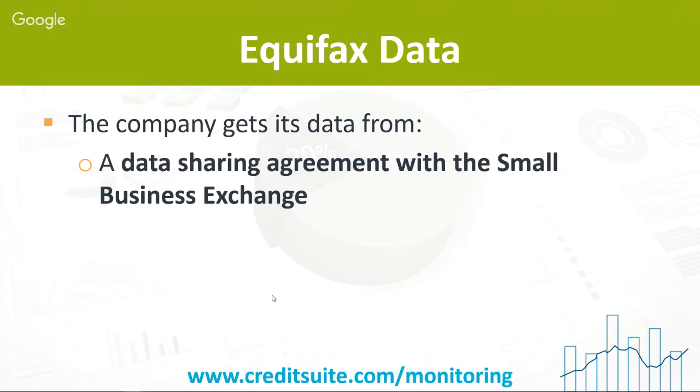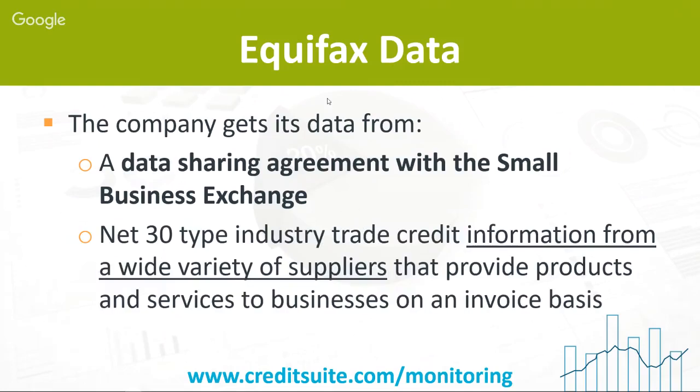So what lenders do is they get information from you on your application. They submit all that information to this data warehouse called the SBFE, the Small Business Financial Exchange, and then the credit bureaus and a lot of these other sources pull data from there to make lending decisions, credit issuing decisions. Even this data can appear on your business credit reports. Now, Net 30 type industry trade credit information comes from a wide variety of suppliers. So suppliers are also very big data furnishers to the credit bureau. Basically, they're getting data from other sources through the Small Business Financial Exchange.